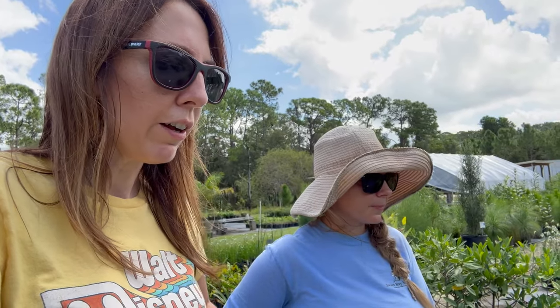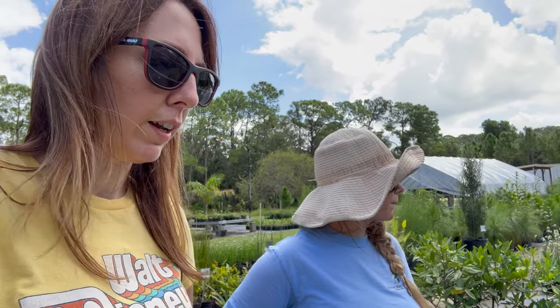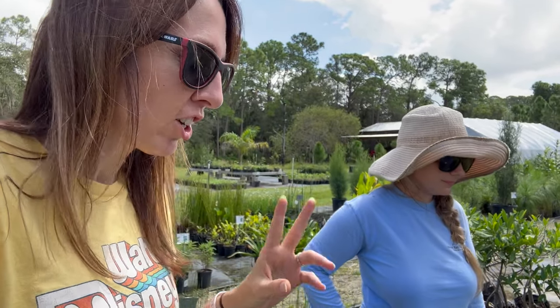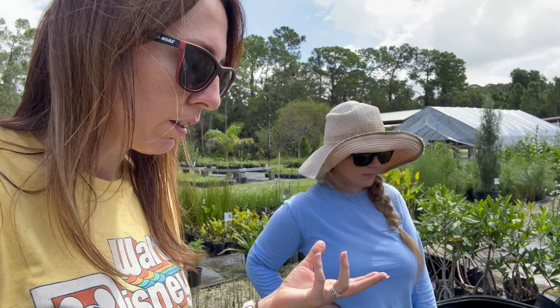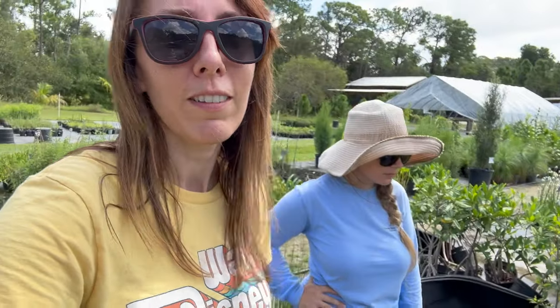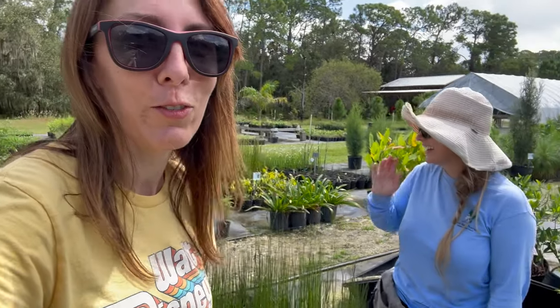So I think I'm going to add a few of these in closer to the sprinkler line because it's in the name, aquatic. It's aquatic-ish. So I think a couple of these just to add some texture differences. And you got some really nice size ones. They're ready to go on the ground for sure. I'll take them off your hands. I'll throw myself on that sword for you.